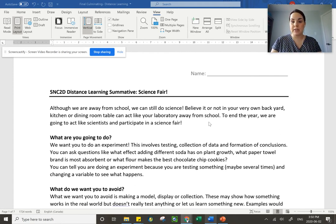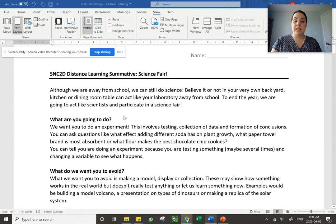Okay, so what we've been practicing all year is learning how to act like scientists and think like scientists. So to end this year, we're going to act like scientists and participate in a small science fair. So what are you guys going to be doing? We're going to be doing an experiment. So what's an experiment? Well, we've done a few already this year, but just as a reminder, this involves testing, collecting data, and forming conclusions.